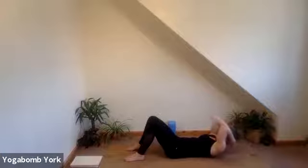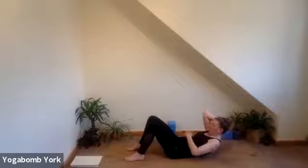Let's see if we can do 2 more of those. Good job so far. So inhaling while you're at the bottom on the mat. And then as you exhale, drawing your shoulders up and your torso up slightly. Inhaling, lowering back down. And last one, exhaling, lifting up. Inhaling, lowering down. And exhaling, releasing the hands beside you.